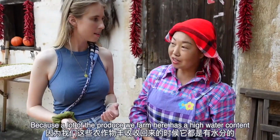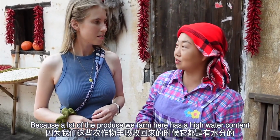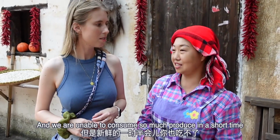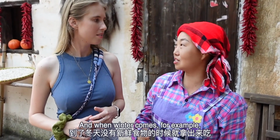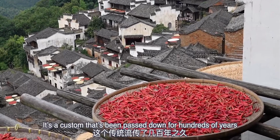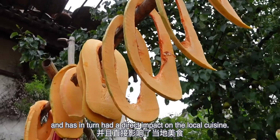为什么要干？因为我们的这些农作物丰收回来的时候，它都是有水分的，然后不好保存。你当时新鲜的，你也一时半会你也吃不了那么多，所以通过晒干的方式让它便于储存。到了冬天的时候，就没有新鲜食物的时候，那个又拿出来吃。 It's a custom that's been passed down for hundreds of years and has in turn had a direct impact on the local cuisine.